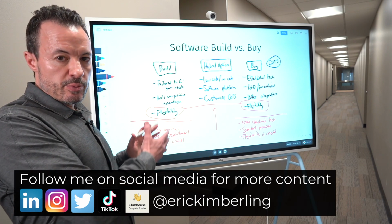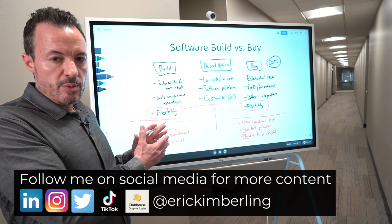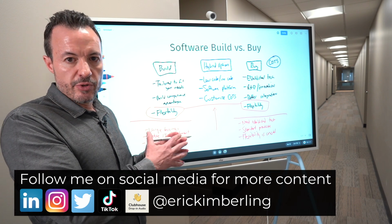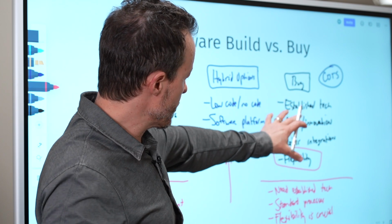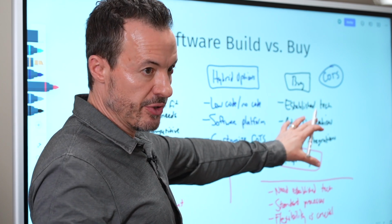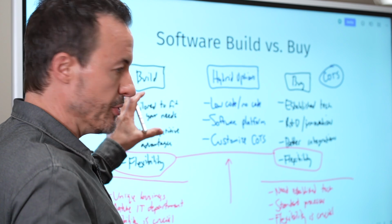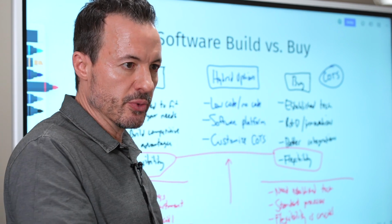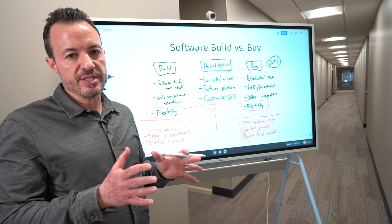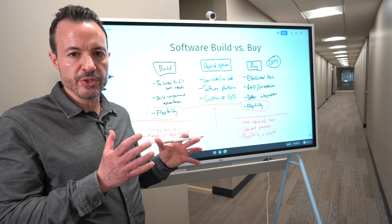But when you go to your customer-facing processes, you may decide that those are core competitive differentiators, and that's where you're going to spend your time building. So you might have a core off-the-shelf system that provides the foundation for your transformation, and then build different apps and capabilities on top of that to give you the best of both worlds. These are just a few things to think about as you navigate this buy versus build decision.